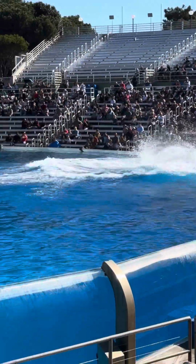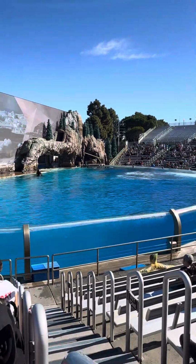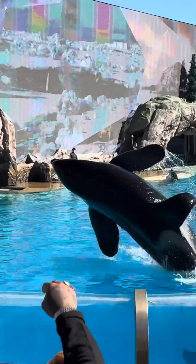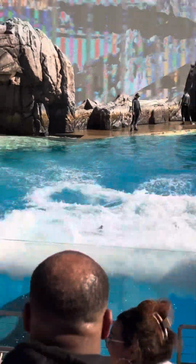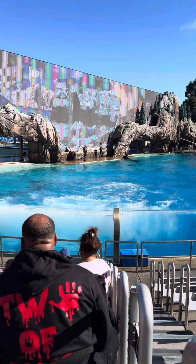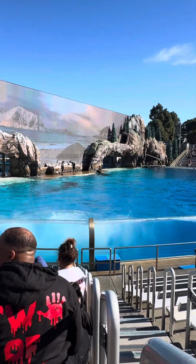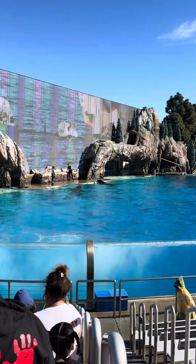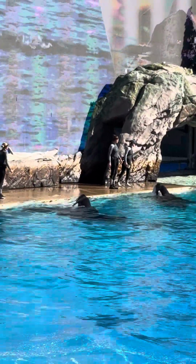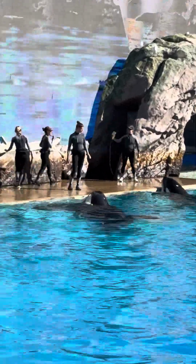Spy hopping is used by killer whales to coordinate and get a better view of their surroundings when they hunt. Fluke slaps are another form of communication that killer whales use in the wild, and right here at SeaWorld.